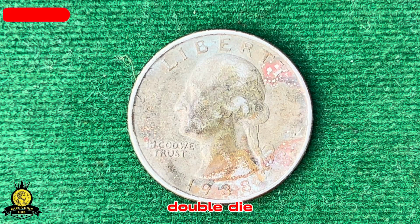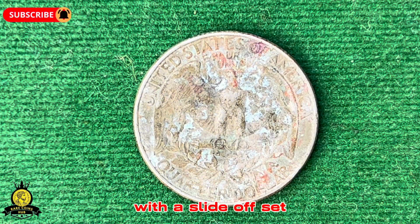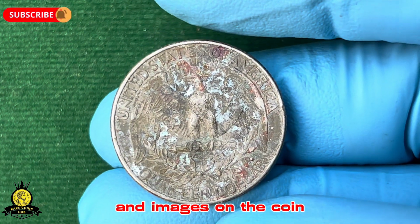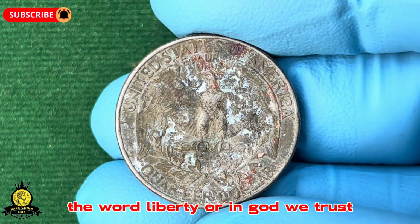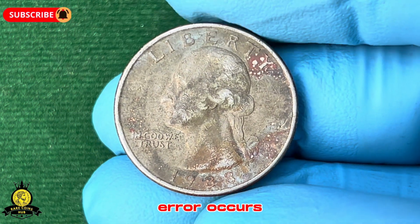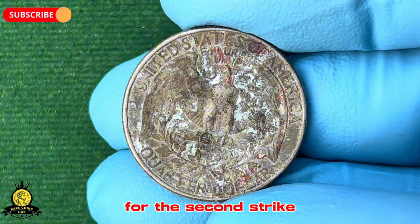A double die error occurs when a coin is struck multiple times, and the design elements on the coin appear twice, with a slight offset. This can create a doubled appearance to the inscriptions and images on the coin. For example, the word "Liberty" or "In God We Trust" on the obverse may appear more than once. This subtle but noticeable error occurs when the coin is struck by the die more than once, and the die itself has not been properly aligned for the second strike.